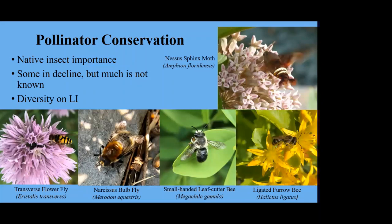So I want to talk a little bit more about pollinator conservation, because that's something that I work on a lot and is important to the town. Native insects like bees, flies, butterflies, moths, beetles, and wasps are all pollinators. They play this role in pollinating a wide variety of flowering plants, including wildflowers, trees, garden plants, and cultivated crops.